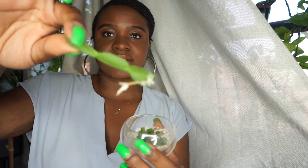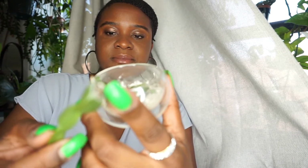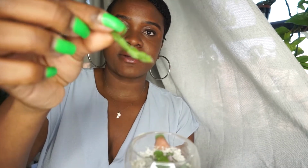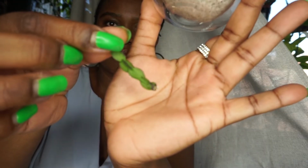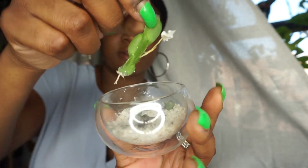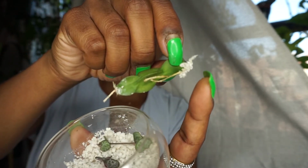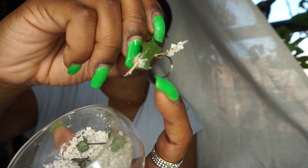So I chopped my Rhipsalis paradoxa, and the aerial root is actually rooting in the perlite, and I think there might be something happening down here. I have another paradoxa. This one is slower growing, but it's still exhibiting some bit of growth. I have a third little paradoxa cutting. The aerial root over here is pushing out that fuzziness that I love, and also the bottom is doing the same thing.